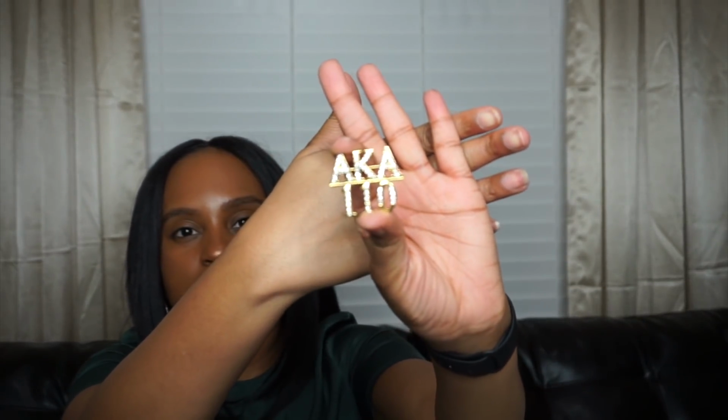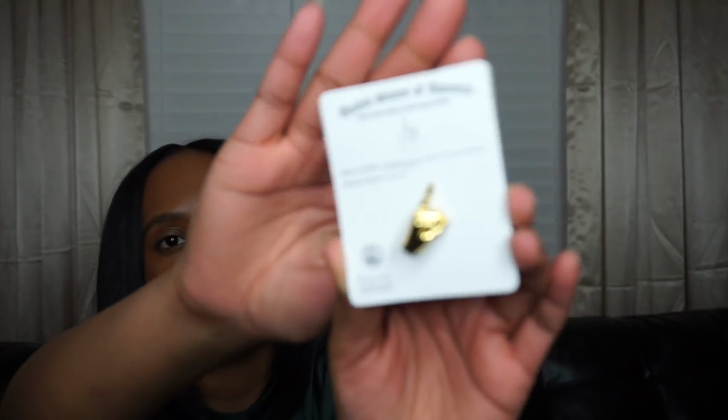All right, so we got a few lapel pins in this one. So this very first one is the AKA 110 lapel pin. All right, so the next lapel pin that we got is the pinky. Let me actually put it up this way. And it also comes with the trademark information on it, which is cool.